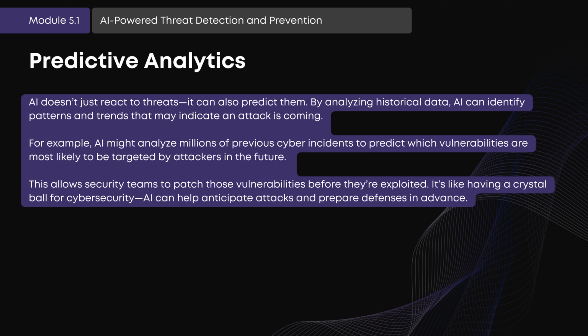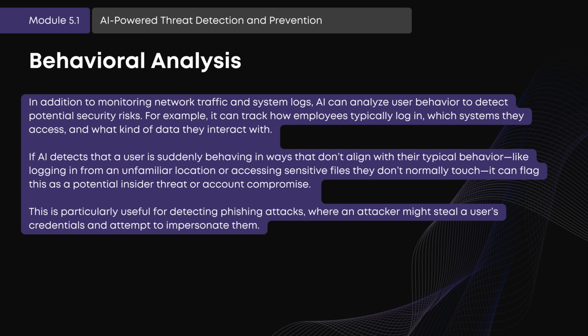2. Predictive analytics. AI doesn't just react to threats, it can also predict them. By analyzing historical data, AI can identify patterns and trends that may indicate an attack is coming. For example, AI might analyze millions of previous cyber incidents to predict which vulnerabilities are most likely to be targeted by attackers in the future. This allows security teams to patch those vulnerabilities before they're exploited. It's like having a crystal ball for cybersecurity. AI can help anticipate attacks and prepare defenses in advance.